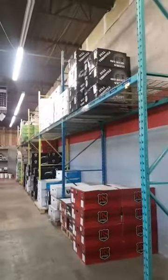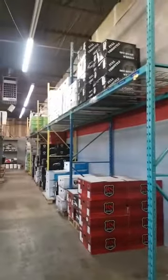So, over on this side here, we have these two racks mainly for wheels. As you can see, very few wheels left. And obviously, as things are being sold, we are taking the inventory from the racks here and putting them on the floor.